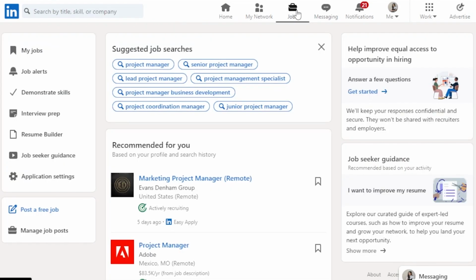Now here we have jobs. At this side of the screen, we have My Jobs, Job Alerts, Interview Prep, and Resume Builder. These are some of the tools provided by LinkedIn. Then we also have Post a Free Job. This is for the clients who want to employ people. But we want to actually find a job.